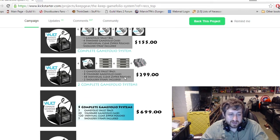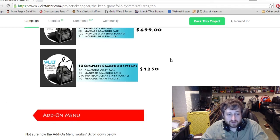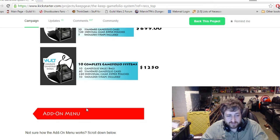For $299, you can get two of the bags, eight of the cases, 48 zipper pouches, two shoulder straps. $700 is 5 bags, 20 cases, 120 pouches, and 5 straps. $1,250 is 10 systems, 40 cases, 240 zipper pouches.